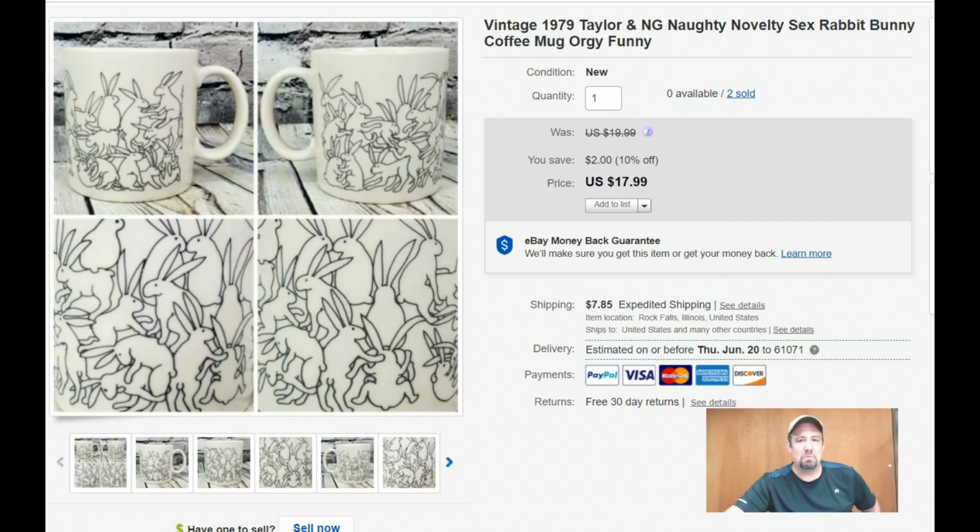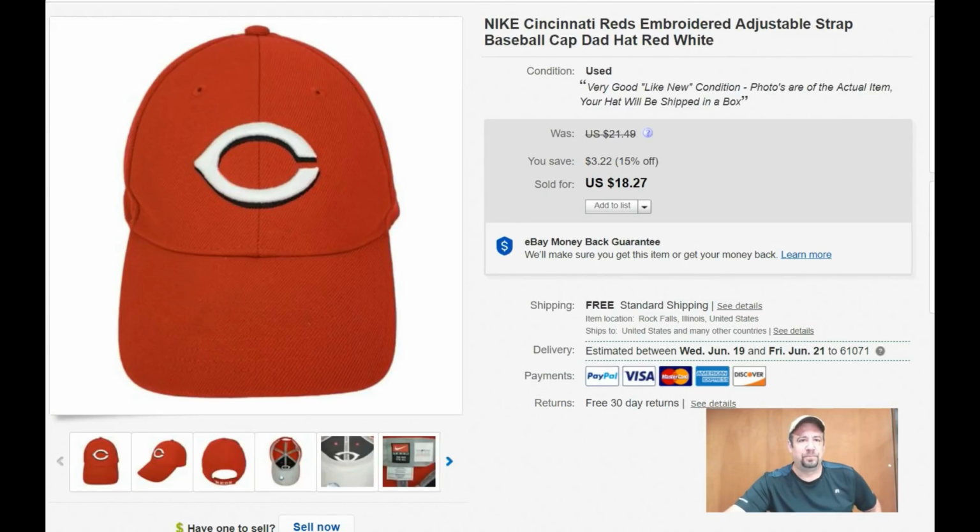I got 2 of these mugs for free. A lady gave me 2 of these mugs, and then I got a couple bear ones, and I don't even have those listed yet. But I sold both of these, they went for $17.99 a piece. So I had a multi-quantity listing, and they bought them both and paid shipping on top. So I made around $35 on these 2 mugs, and those were a free item as well. Made quite a bit of money off free stuff I picked up at garage sales this year.